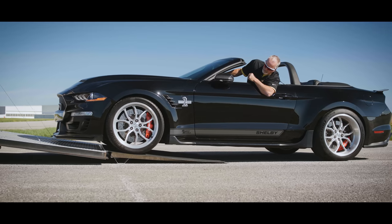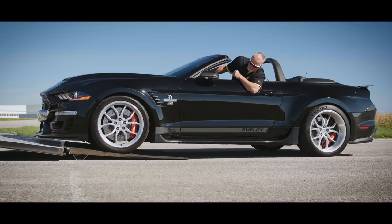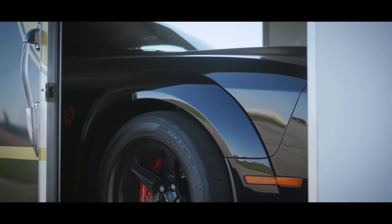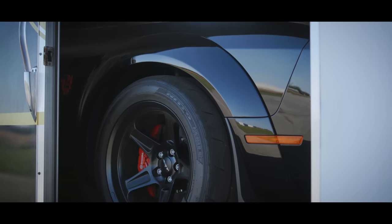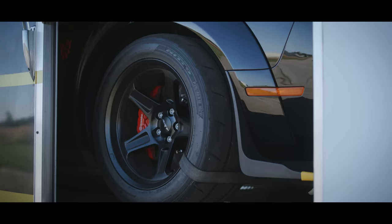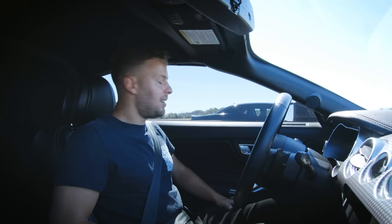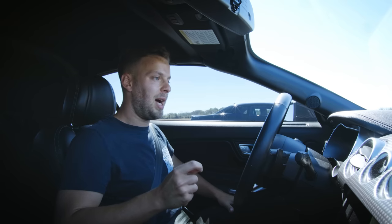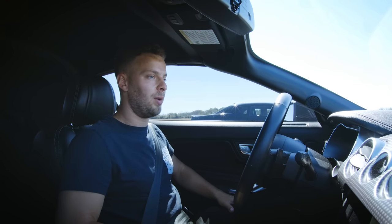So when the legends at Safe Auto did what they do best and carefully delivered these vehicles to us in the morning, I was feeling confident because the Demon always has a trick up its sleeve. Let's see what happens. Okay, so guess what? Both of these cars are owned by the same owner, and he gave them to us. Number one, because he's an absolute legend, but also because he's just very, very curious what happens when you put them together on a quarter mile.